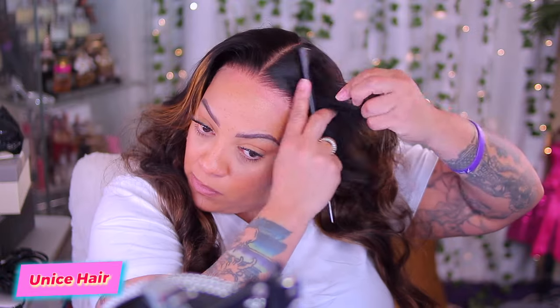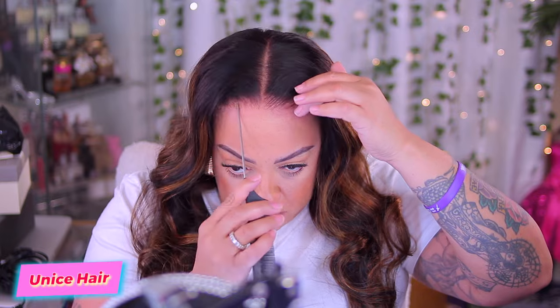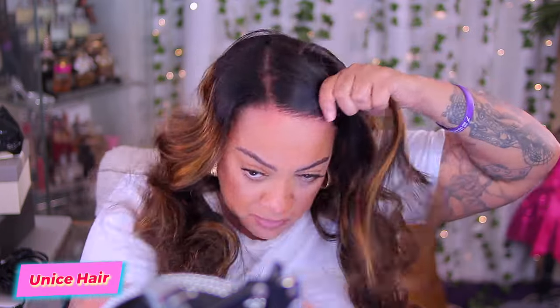And now what I'll do is I'll just comb through to remove all of that extra hair that I've tweezed out on each side. So those are the hairs that I tweezed out. Now girl, you definitely do not need any type of glue or hairspray with these units because they kind of mold themselves to your hairline.